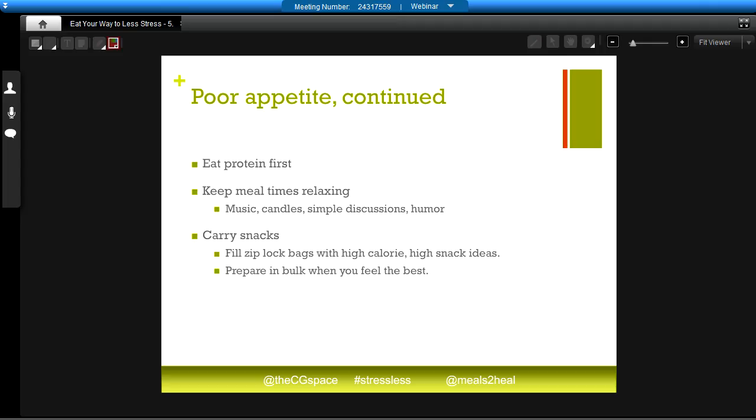Trying to eat your source of protein first. There's a couple of reasons for this. One is that we need to get it in, and so if you make it a priority to eat the protein, then you know that you get it in. Also, the carbohydrates, the breads, the rice, the cereals, the pasta, they tend to expand in our stomachs when we eat them, and so oftentimes it's very easy to fill up very quickly on bread. But if you eat the protein first, then oftentimes you'll have room to eat more and to eat the carbohydrates second. So that's a good rule of thumb.